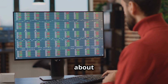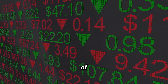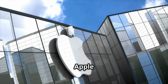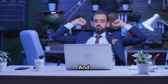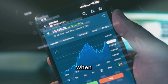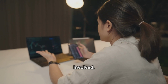Before you even think about throwing money into the stock market, you need to understand the basics. First up, we have stocks. Think of a stock like a tiny slice of ownership in a company. When you buy a share of Apple stock, you're basically becoming a part owner of Apple, along with millions of other investors. And just like a business owner can profit when their business does well, you can profit when the value of your stock goes up. But, and this is a big but, just like any business, there's risk involved.